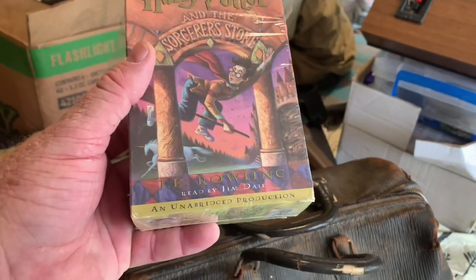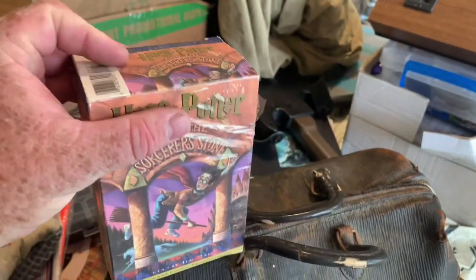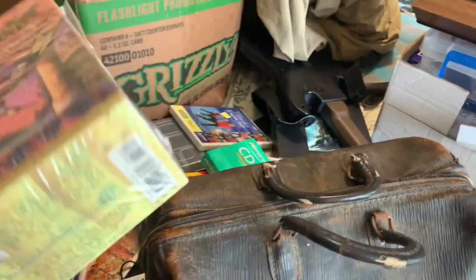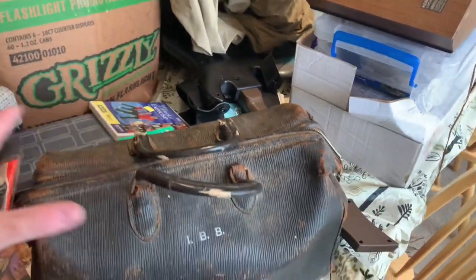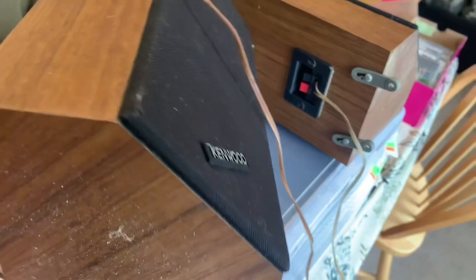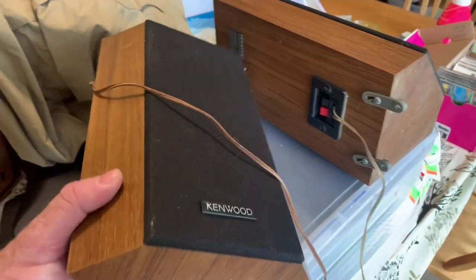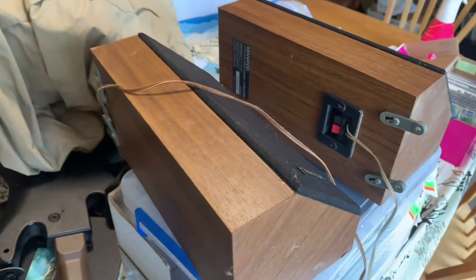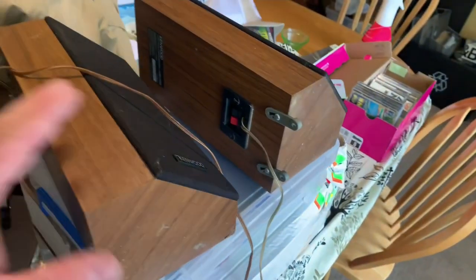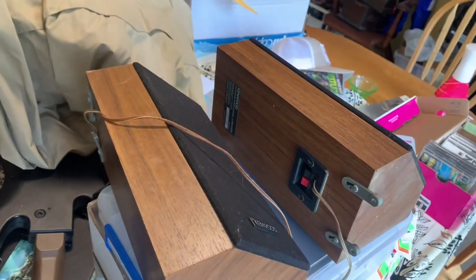Also picked this up. This is Harry Potter, and this is actually a book on tape. Yes, cassette tape is what it's on. So I thought this was cool just because Harry Potter is still popular. People do pick it up. So these four items, also these Kenwood speakers. Kenwood is a little older brand for sure. Probably 80s, maybe 70s, 80s. So probably 40 years old. These speakers sell for about $75 as a pair. They're little bookshelf speakers, and they're small enough you can ship. So we'll be testing those out later on.